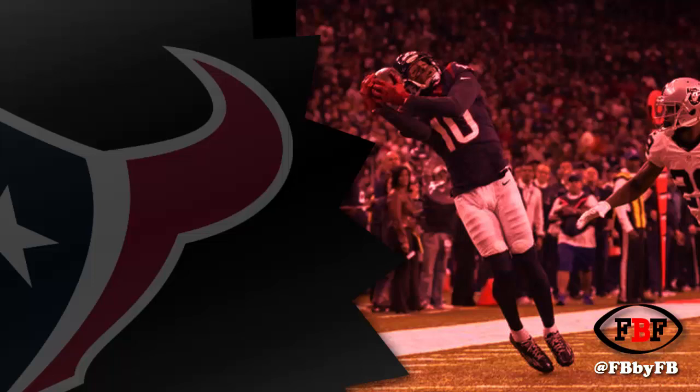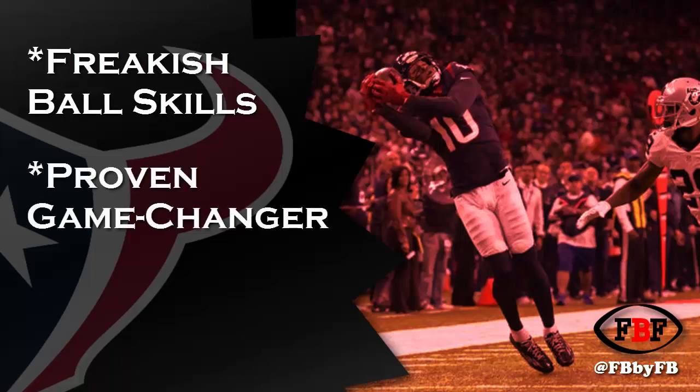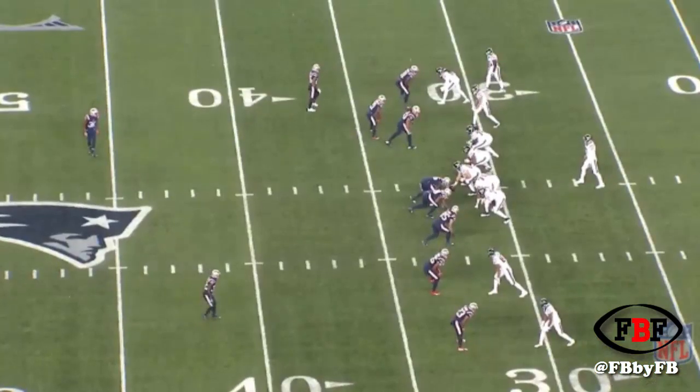2016's production aside, why is Hopkins held in such high regard? It's his freakish ball skills like no other in the league. He's a proven game changer. When he does get on fire, coverage is dictated. But with both of these things said, Osweiler is very dependent upon his pre-snap read to get Hopkins the ball. Let's go to the tape.